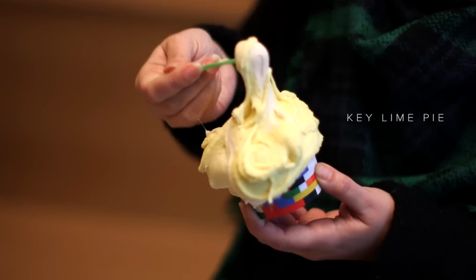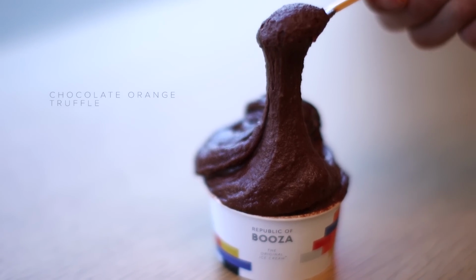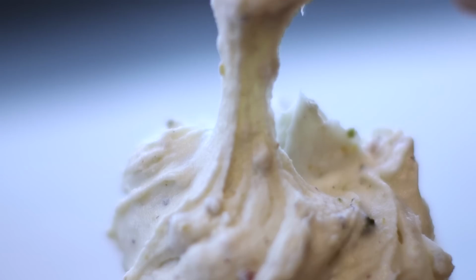And that focus on the quality of the product, the quality of the experience, it makes us feel a sense of accomplishment at having achieved our goal.